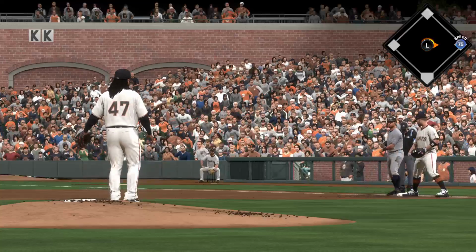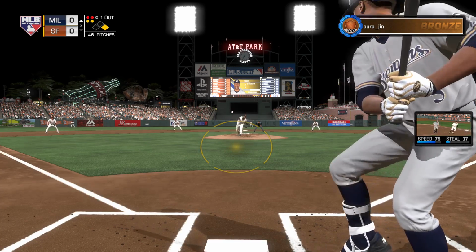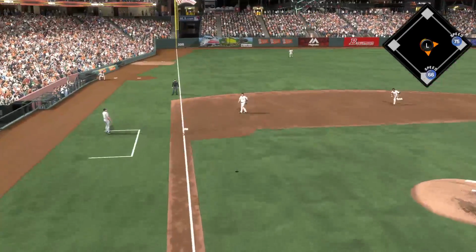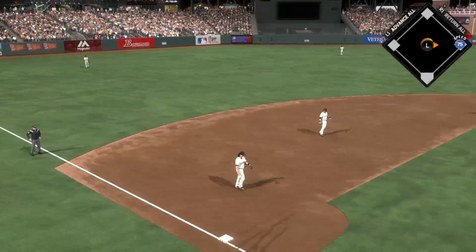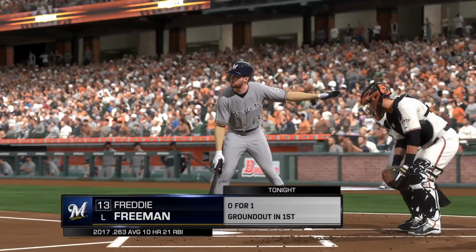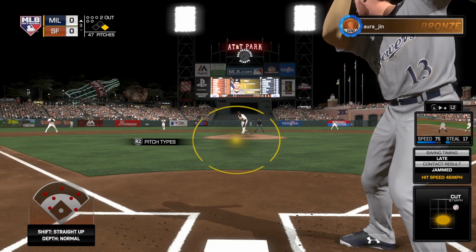Cueto will go to first. All even at 2-2. Here it is. Popped up. Farmer is there for it. He's got it, and there are 2 down now. Ready for another chance, Freddie Freeman. He got on top of one and was a ground out victim last time.